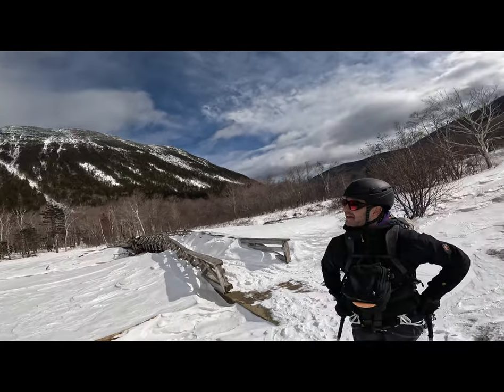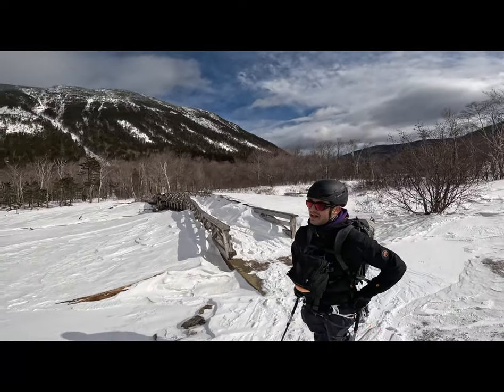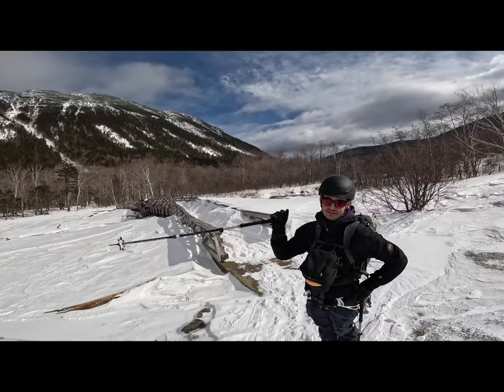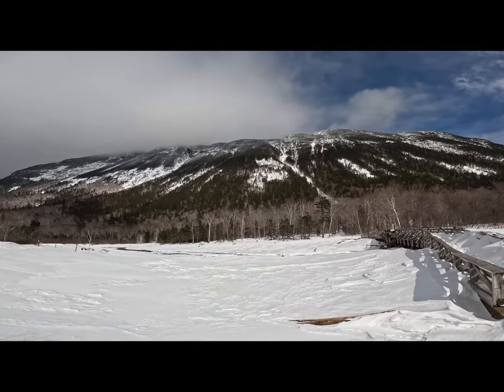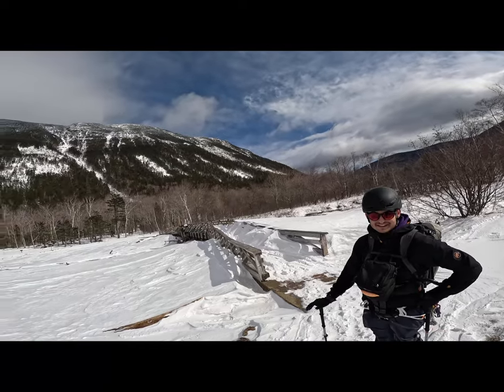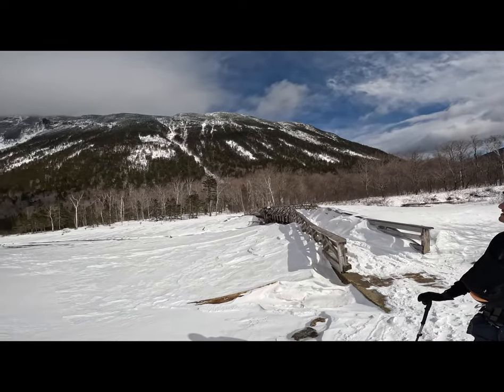Dude, I've been looking at this every time I've driven to Crawford for the past however many years I've been coming up here, and I've never hiked Webster, which I'm gonna do this year. It looks really fun. It's a cool mountain. I've just been eyeing all these up, and like, I never in a million years imagined I would ski one of them before high school. Like, never. Yeah. What a pleasant surprise.